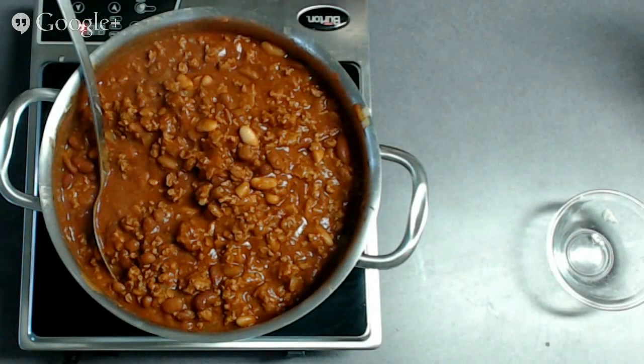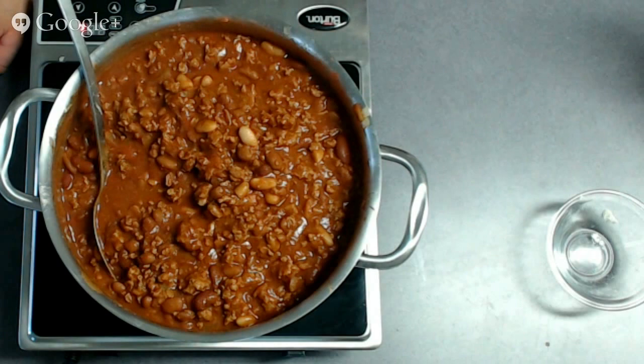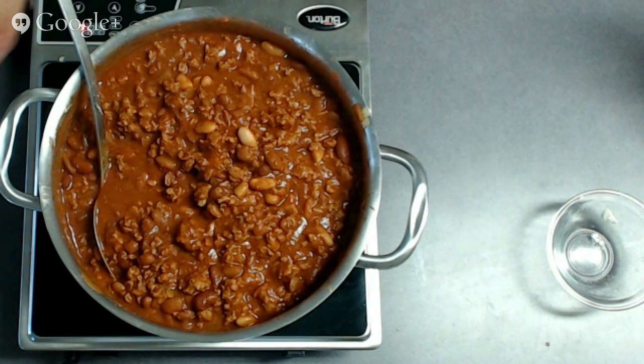Oh, God, that red color looks great. I got to take a picture of this. There we go. I am just loving it. Some days it's good to be me. Today's one of those days because I had some really good looking chili there.